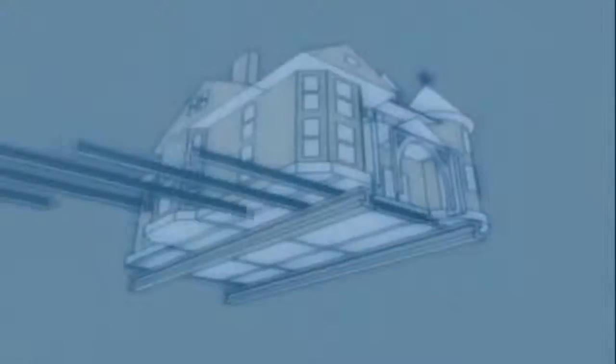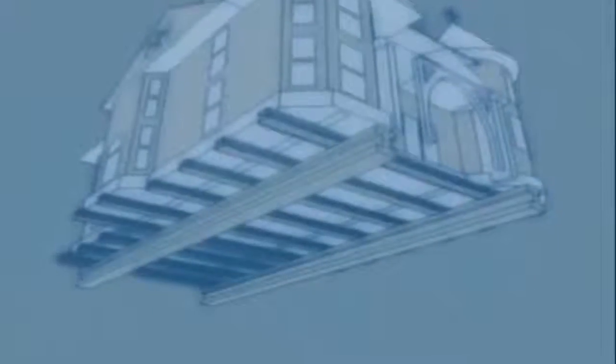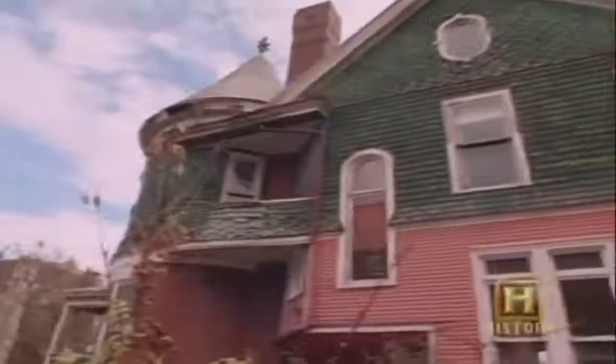The massive size of the house requires that 10 cross beams be inserted between the main beams and the floor joists of the house, creating a web of steel that will support up to 200 tons. The bulk of the cross steel will go under the front two-thirds of the house, where the weight of the two large chimneys and brick facade are concentrated.